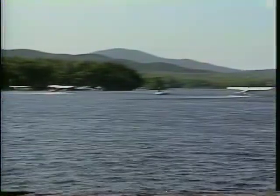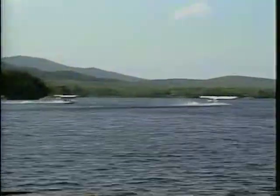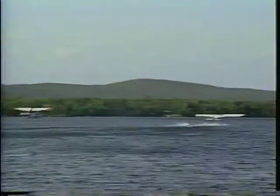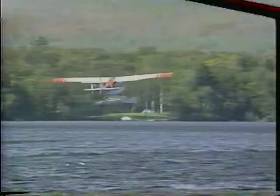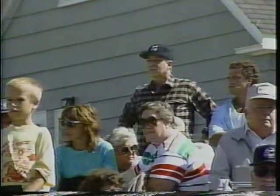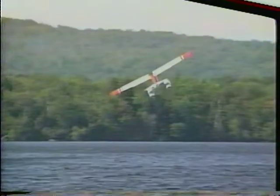Now let's watch these pilots. Wow, that guy on the left really yanked it off for a win, didn't he? And then he gives us his version of a victory roll.